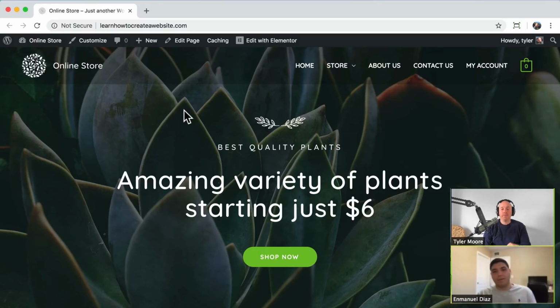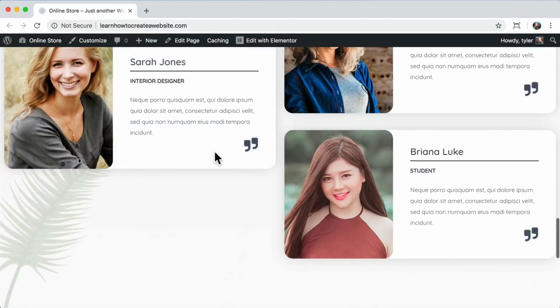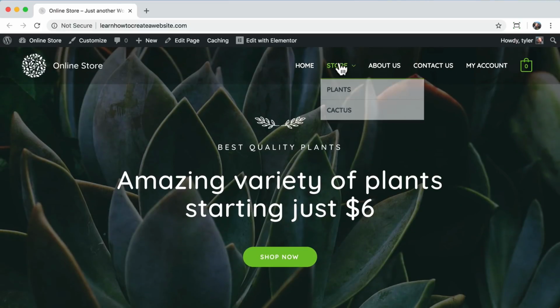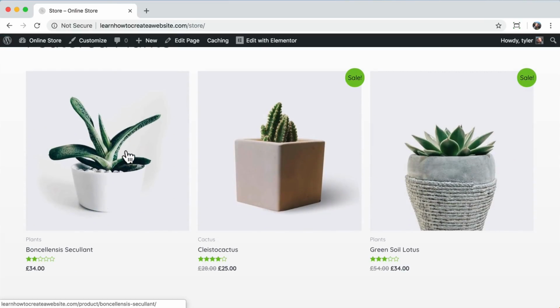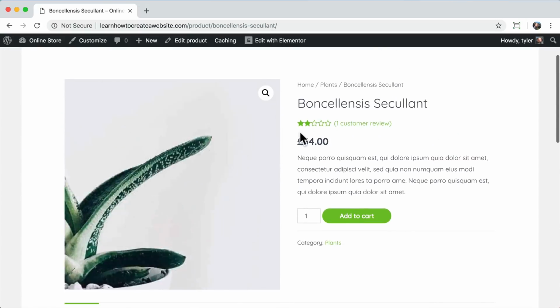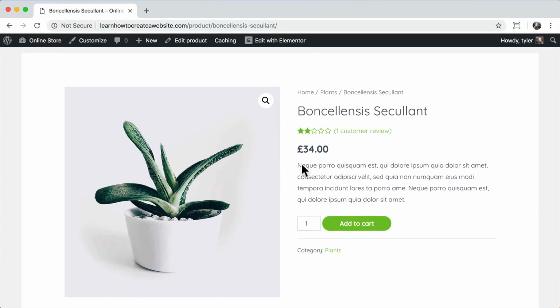Yeah, exactly. But yeah, we have a store. So you've made the store. This would have cost you a lot of money. Yeah, so we have this store. It looks awesome. We can go to our store and we can see that we have plants. And I don't know why they would give them 2 stars out of 5. That was a very bad plant. This plant just sucks.